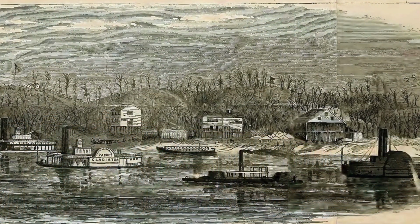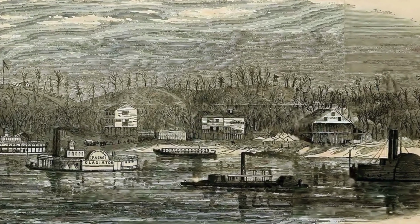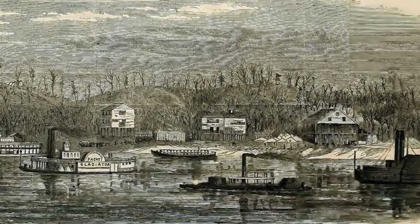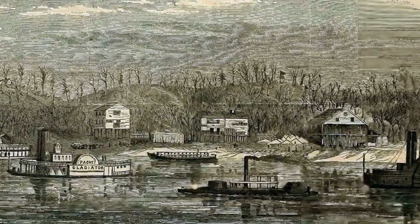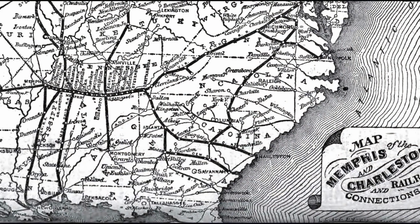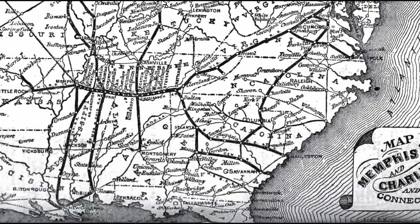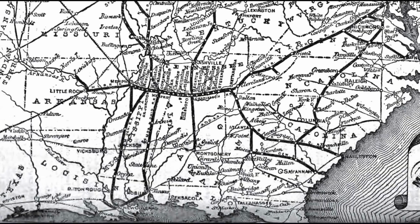Originally, the track wanted to go through the established community of Eastport, but the town refused to allow them, so the railroad went southwest. Eastport's decision would doom the town, the people there moving towards the newer towns of Corinth, established in 1853, and Iuka 4 years later in 1857.